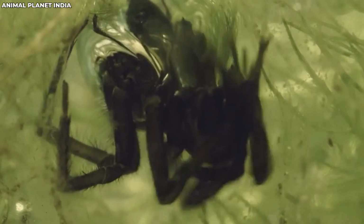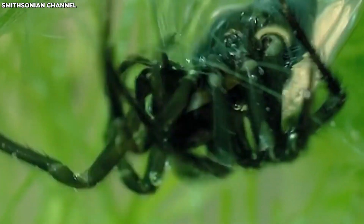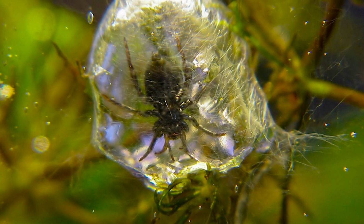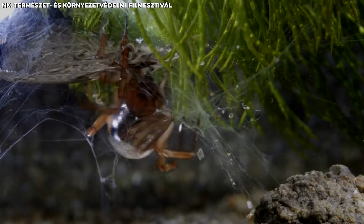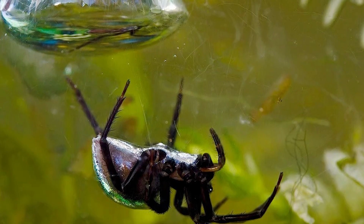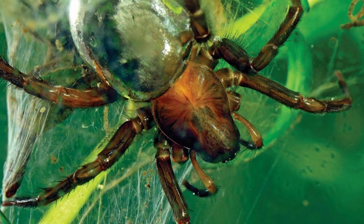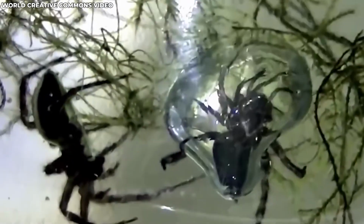Inside the bell, the spider stores the air bubbles, creating an air pocket. This pocket allows the diving bell spider to breathe while submerged underwater. When it needs to breathe, it surfaces, replenishes the air supply, and then goes back down to its cozy air-filled chamber. The diving bell not only acts as a place to breathe, but also serves as a shelter for the spider. It can retreat into the bell to escape from predators or harsh environmental conditions.